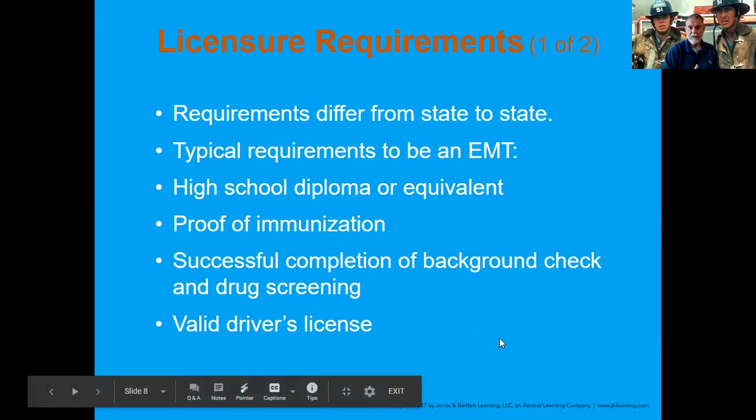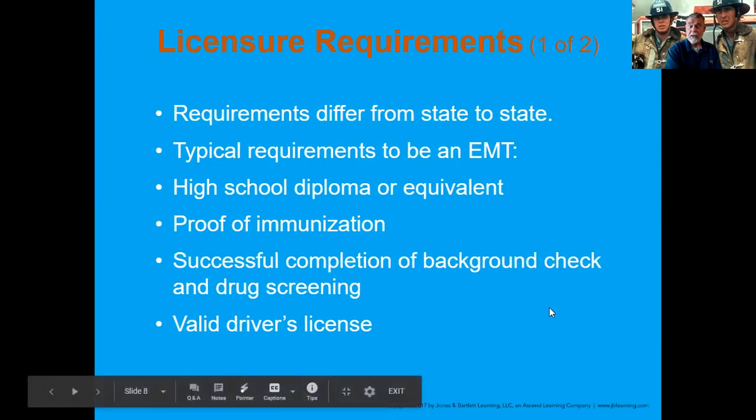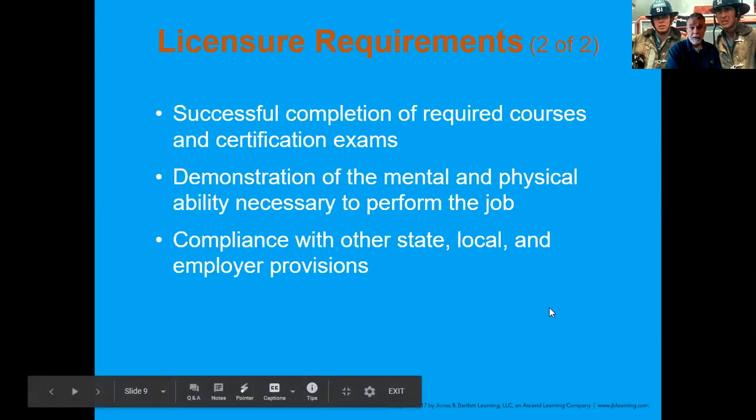So the background check and the drug screen, yes, right? You're getting into a profession where you're not going to be utilizing drugs on the weekend and then just go back to work, right? Again, there's other reasons why that's done. But obviously having a valid driver's license is important. Well, why? Because you will most likely be driving the ambulance as well.